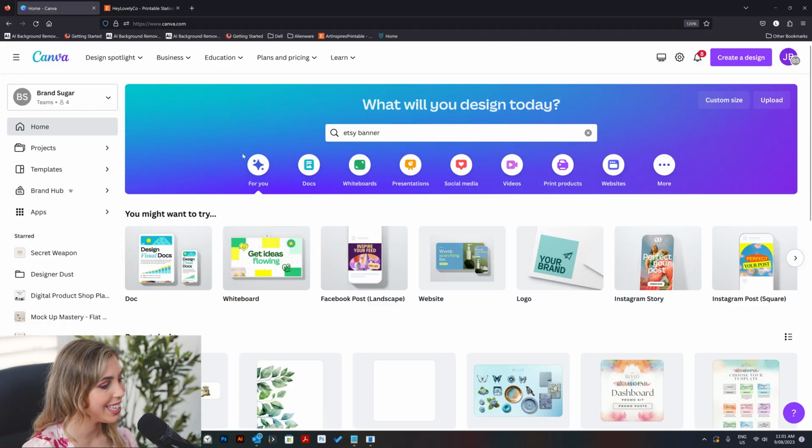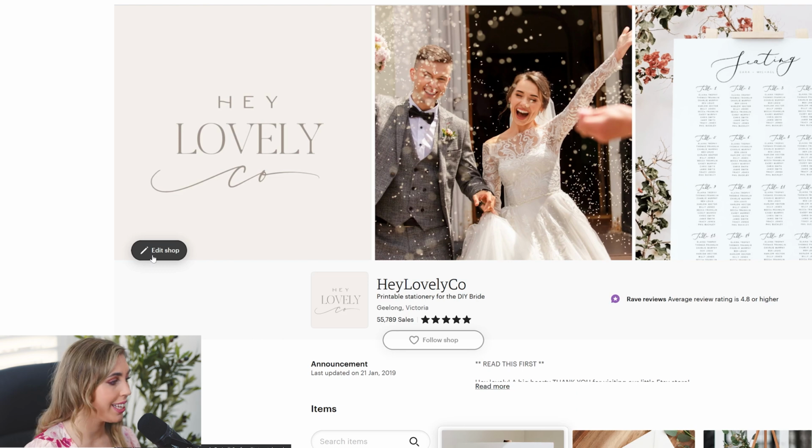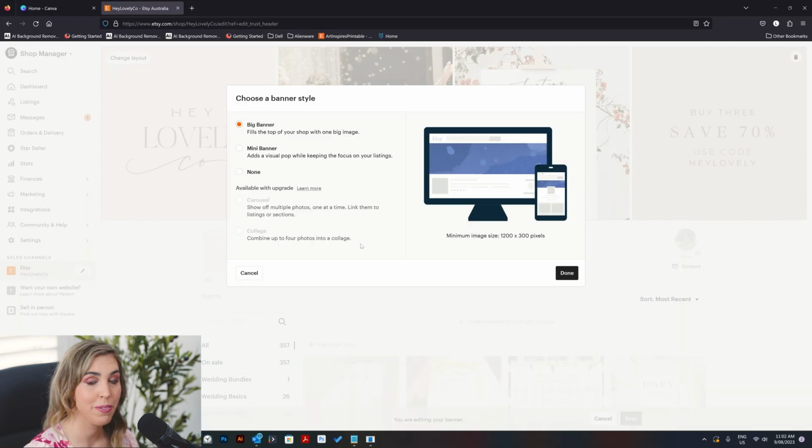So here I am, this is Canva, and again, you can just use the free account, which is great. Now, I'll show you exactly where the Etsy banner sits in case you are brand new to Etsy. It just sits up the top here, and what you want to do is you want to click Edit Shop. You can see how this banner has a dotted line all around the edge. Now, if we go up and click Change Layout, it's going to give us a couple of options.